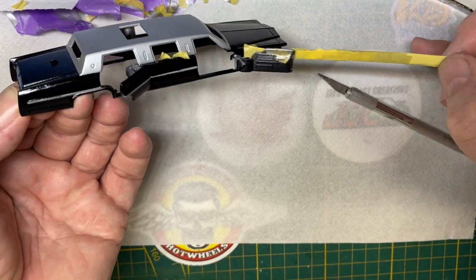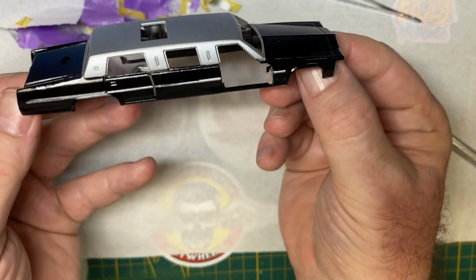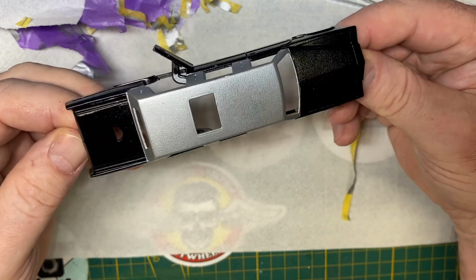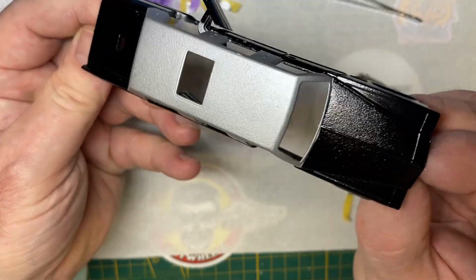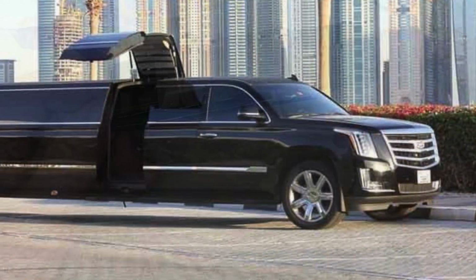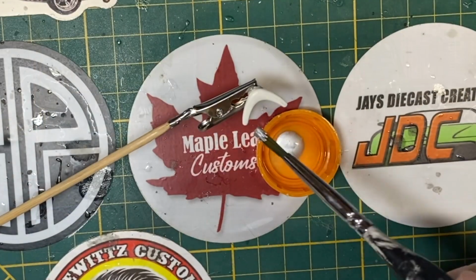Oh no, man down. Door came off. That's easily fixed. No damage there. They're sometimes a little bit loose. And look at that. You can see the stippled effect, especially on the silver roof and pillars. And I think we've got an elegant looking Cadillac now, don't you? Hey, get the whole baseball team in that one.